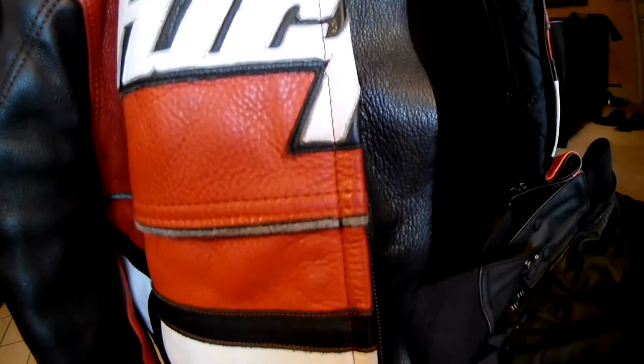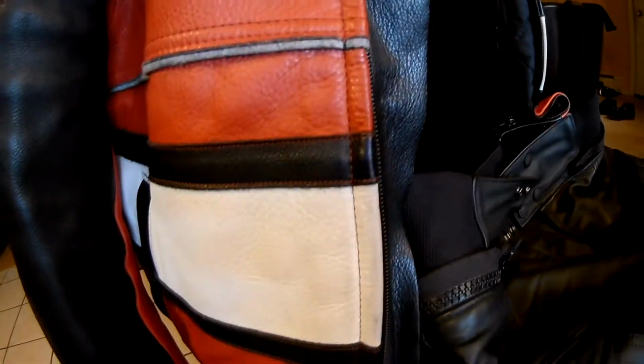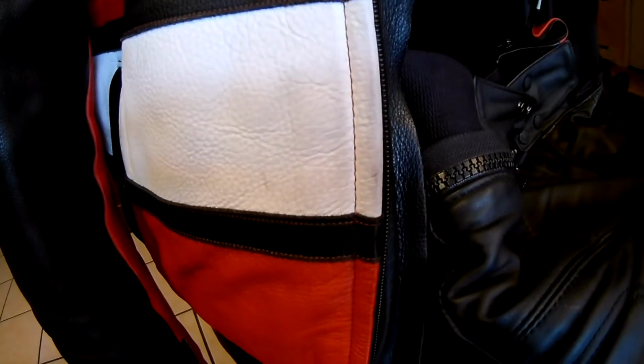This is a very warm jacket. I like wearing it all the time because in New England, even on a warm day when you're coming home at night, the weather changes rapidly and it gets very cold. So the internal liner that's built in is perfect for that. My only gripe with this jacket is that maybe that liner should have been removable.